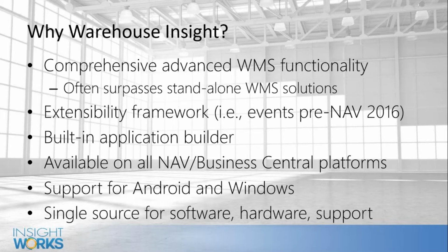It could be something you do yourself. Okay, now we do support Windows devices. There's no iOS support, but Android is really the technology that you're going to run in the warehouse. If you're buying a scanner today, it's going to be an Android scanner or an Android tablet or something like that. So we do support that.